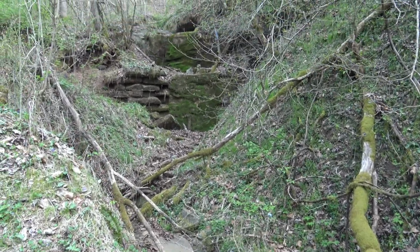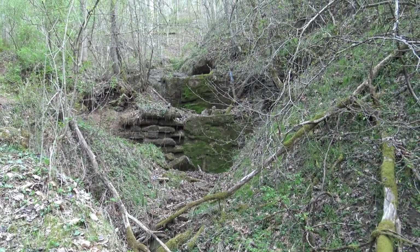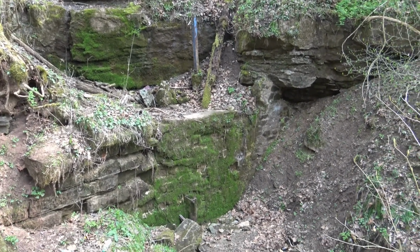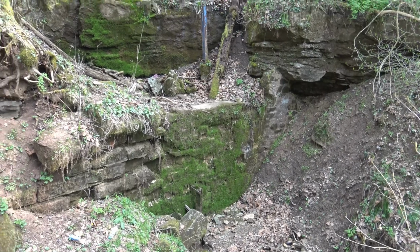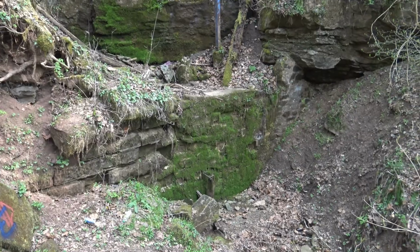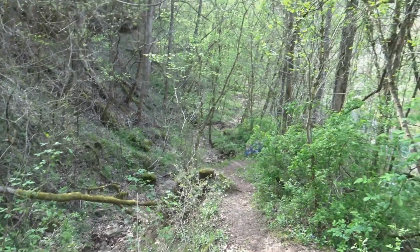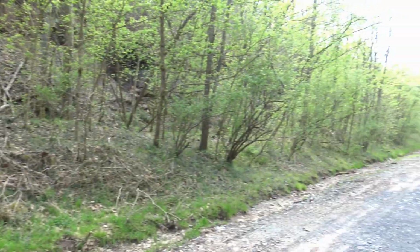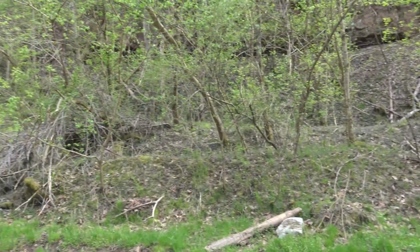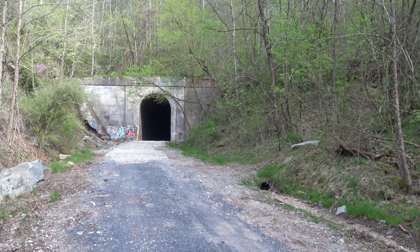Could be wrong, but this may be the original entrance right here that they've stoned off. Not sure if that's just where they put these blocks here for the creek, or looking at that iron there and these type of rocks, that would have been the original tunnel rock. So I believe this probably was it. You can see the original grade over there, right past that hump right here. They did go into that rocked area. And then here's where they built the new one, off to the side of it.